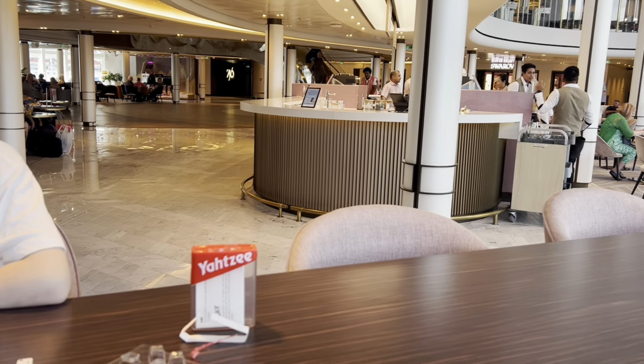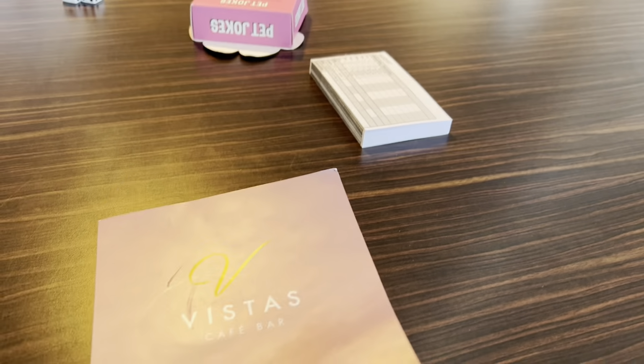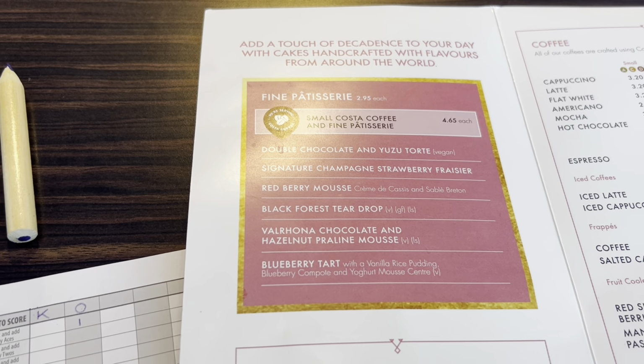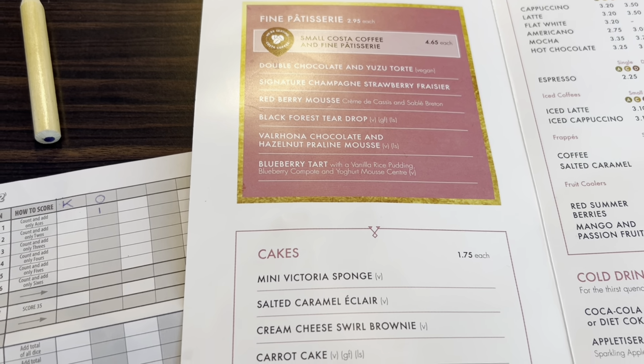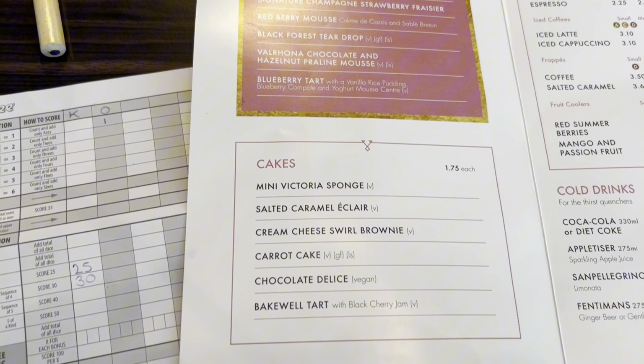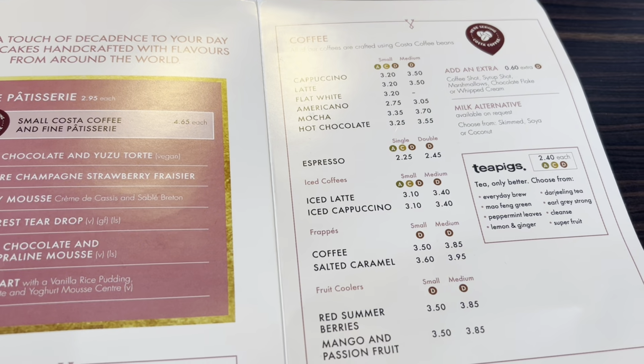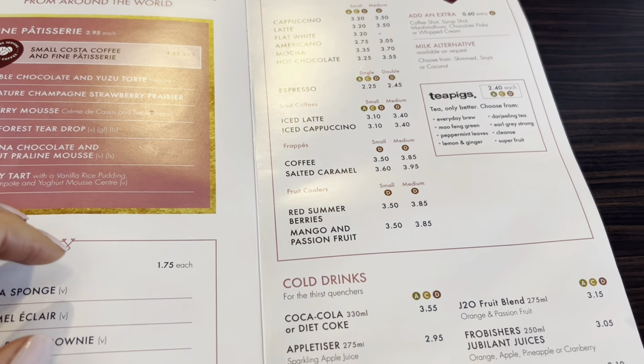So we're just at Vistas now, which is at the Costa coffee shop here. It is an extra charge again. I think it might be included in the drink package, but we haven't got that. But it's cheap, £1.75 for cakes. I guess the coffee's just standard Costa coffee prices.